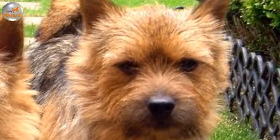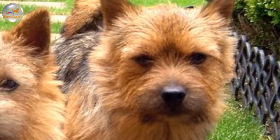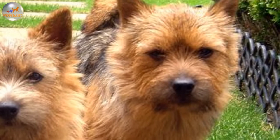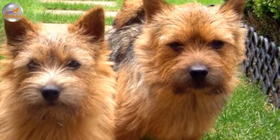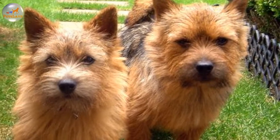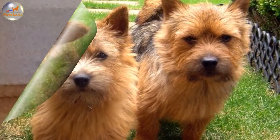Norwich Terrier. The Norwich Terrier is one of the smallest of all terriers. Always ready for an adventure, this bossy dog is a loyal, courageous, very active, independent and playful companion that will be a great choice both for a family or for a hunter. This small and friendly dog will easily adapt to any living conditions.